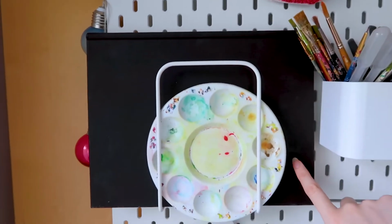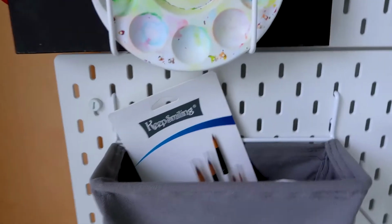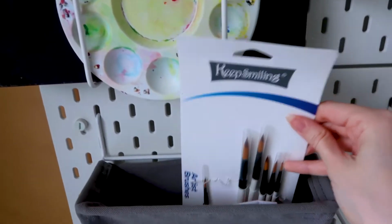I do need to get some stickers for this. Maybe I should make myself some. And then I've got my palette there, which is very dirty at the moment, but it's kind of stained with gouache. I've got some new paintbrushes in here, so I do have some spare ones. I just haven't used them yet.